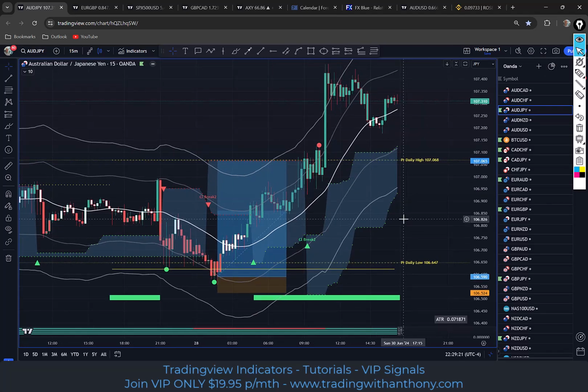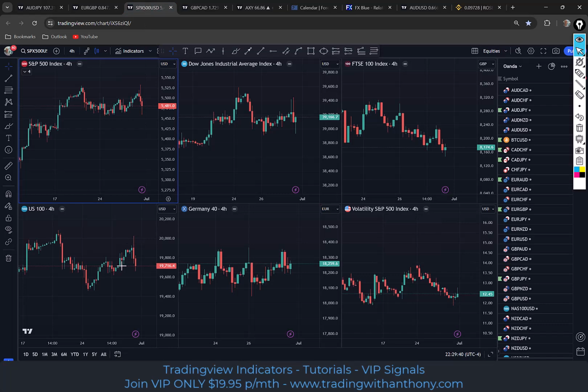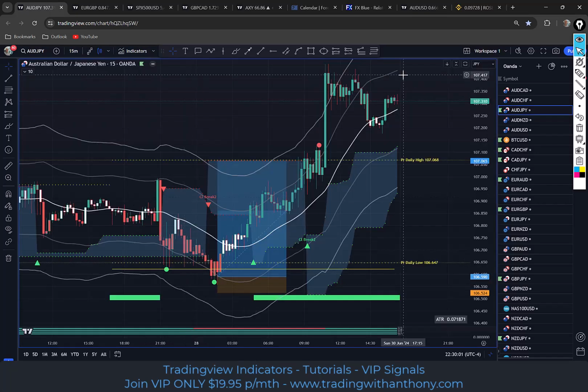You can trade our signals in Tradingview. This is an Oanda account, right? So if you have an Oanda MT4 account, let me just show you that. Trading panel, there it is there. All right, so you can trade your own Oanda MT4 on Tradingview with our indicators.